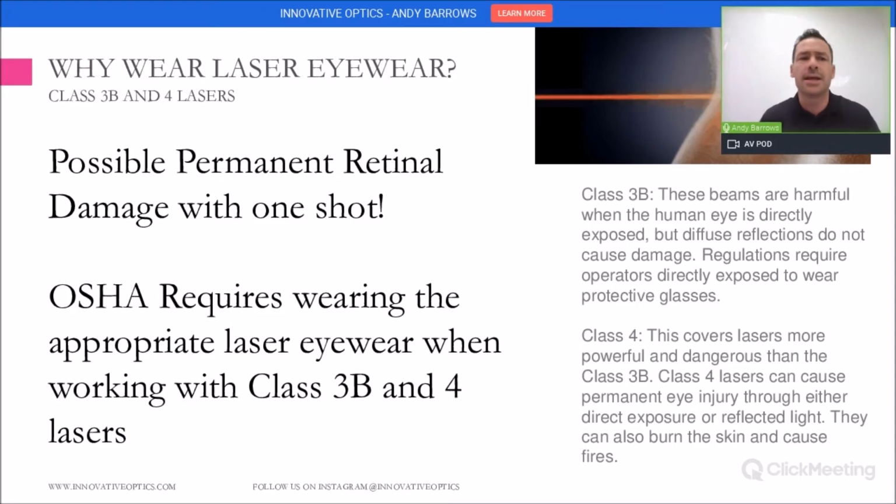So we want to talk today about why wearing laser eyewear is important. It's pretty obvious that lasers can do damage, but specifically, there are two styles of lasers, the class 3B and class 4 lasers, that are the most dangerous, and they will cause permanent retinal damage with one shot. It's possible. Also, OSHA requires wearing the appropriate laser eyewear when working with these lasers.